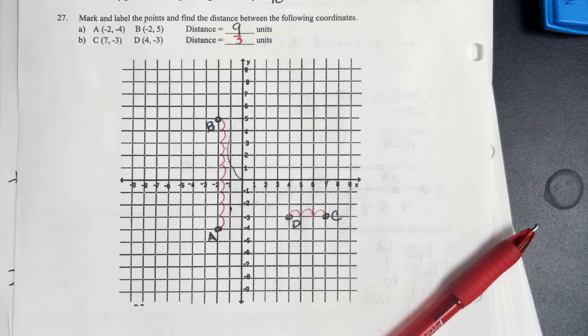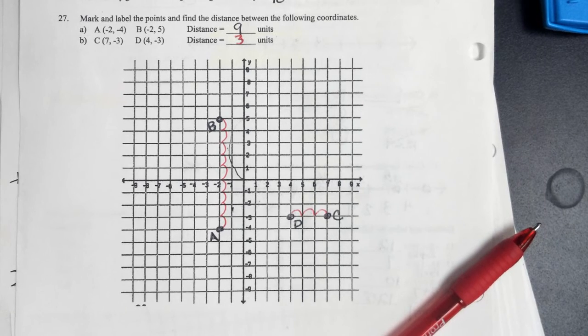How far is it from -4 to 5? 9. That's all you're doing on distance? Look at it. I know we haven't ever seen it this way, like we normally plot it, but think about it. -4 to 5 is 9.